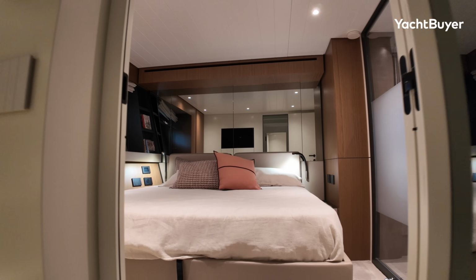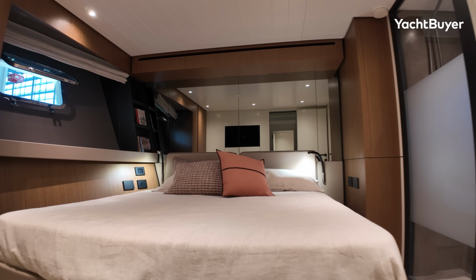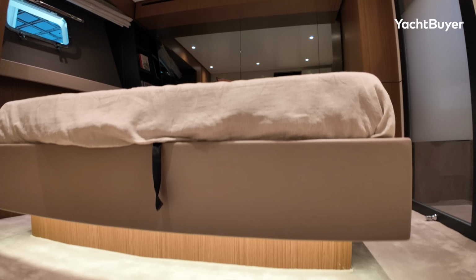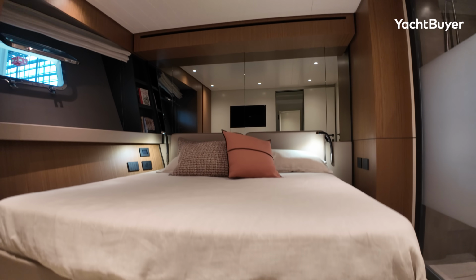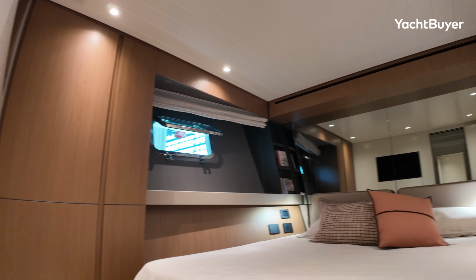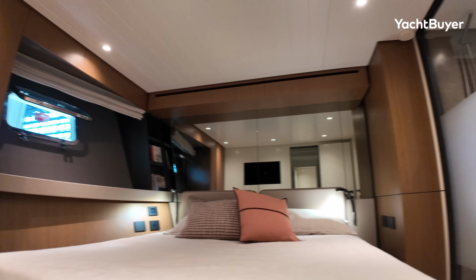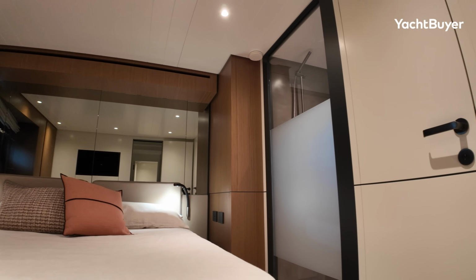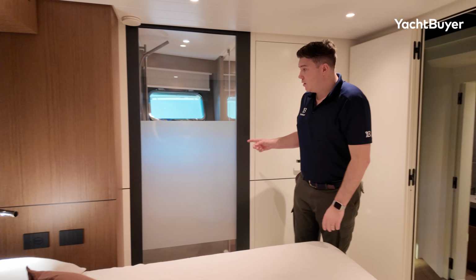You've got a double bed that's set nice and low. Often these forward berths have to be high to account for the hull. Not the case here, so this is nice and easy to move around. Headroom's pretty good. There's storage over there. You haven't got big hull windows on this boat. You've got traditional portholes, but they are big ones and they open, so you can get some natural air in here. And nice bathroom as well.